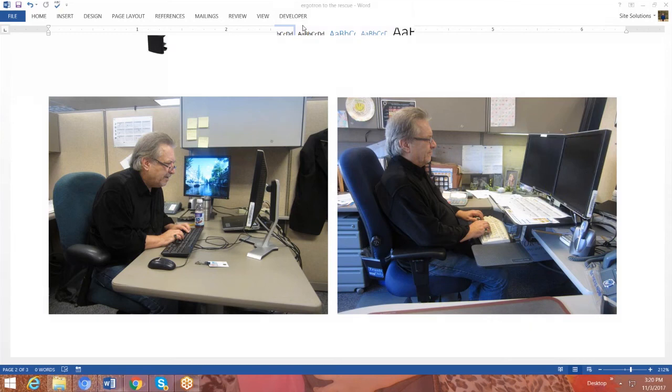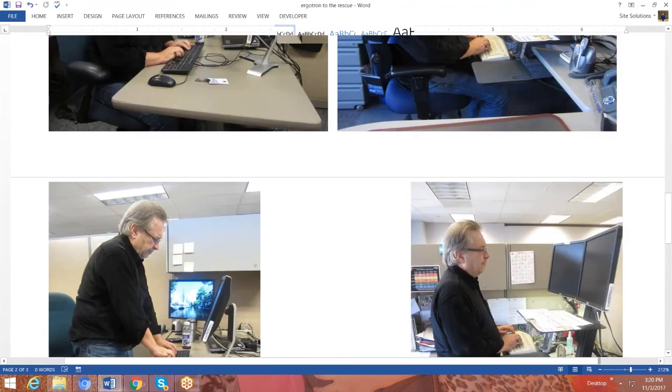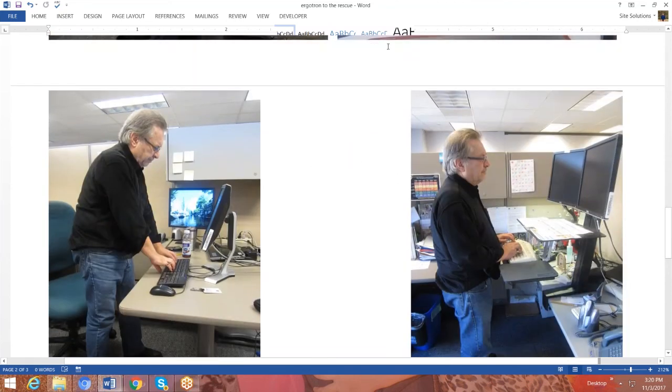Then when he's standing, he slides the entire unit all the way up to elbow level. So here's your keyboard platform right here. He brought that all the way up to his elbows so they're nice and straight, and then he adjusted the monitors so he's looking straight away.